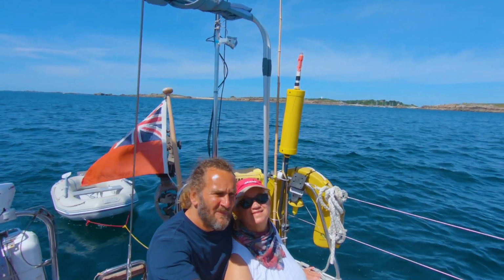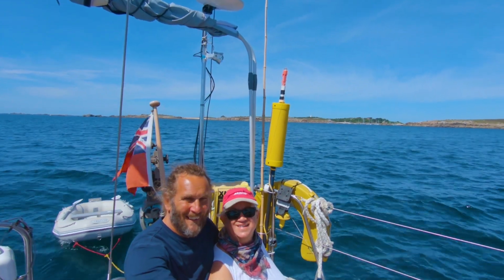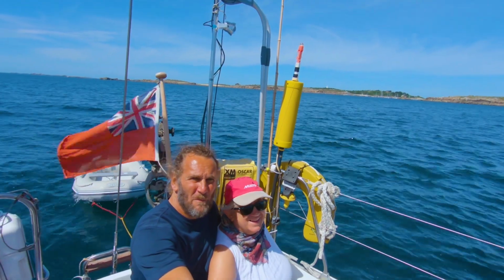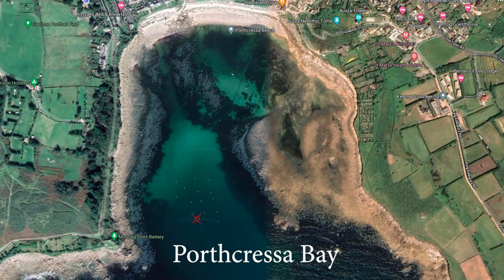Hello, and that little time lapse previously was how simple it is. Yes, it never quite goes to plan, but there you go. So yeah, we're off for a nice gentle sail now. We'll sail around today, and we are currently in the south of St Mary's Bay on the main island.